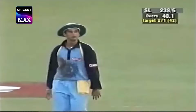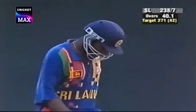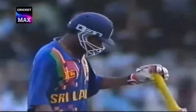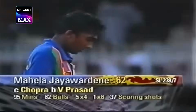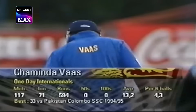That's in the air, and this will be out as well. It's gone straight up in the air and taken at mid-off, and so unfortunately that's the end of Jayawardene. But well, I shouldn't say unfortunately, he played a gem of an innings. Jayawardene is a very talented young player. He's come out here today and played a superb innings. He's gone for it, and right at the end of the game here, trying to win the match, he's tried to hit it over the top, and unfortunately for him, that is the end of that. Chopra taking the catch, and Prasad picking up a wicket at last. So Mahela Jayawardene, 62. Chaminda Vaas is the new batsman.